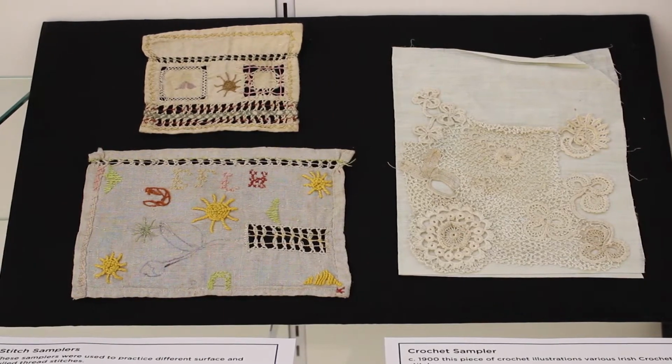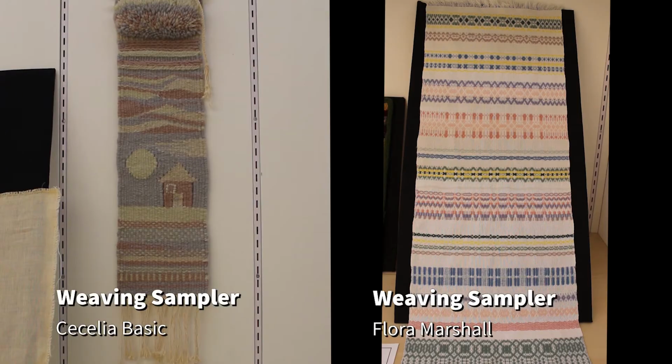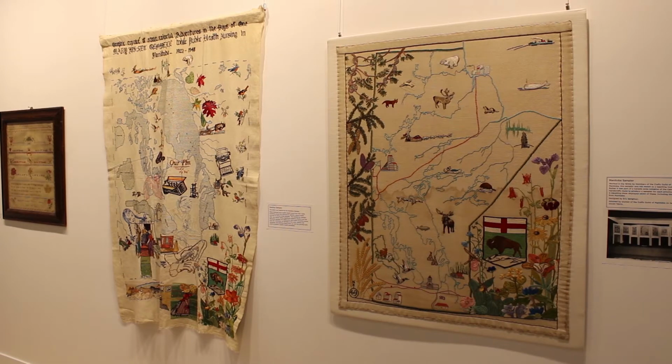Samplers aren't just the work of embroiderers. The Manitoba Crafts Museum and Library has samplers that include crochet, rug hooking, weaving, tailoring, and smocking. The purpose was the same though, to practice the techniques and to preserve the memory for the future. We also have 3 larger samplers on exhibit.